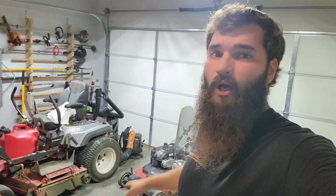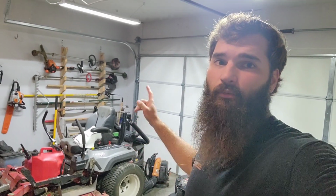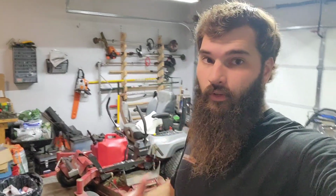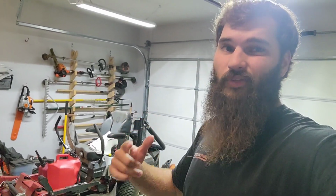Today, we're going to go mow a property with my Exmark Radius, and we're going to use a string trimmer to mow an entire backyard. So first thing in the morning when I was loading my trailer up with all my equipment, I made the mistake of forgetting I was going to mow this property.